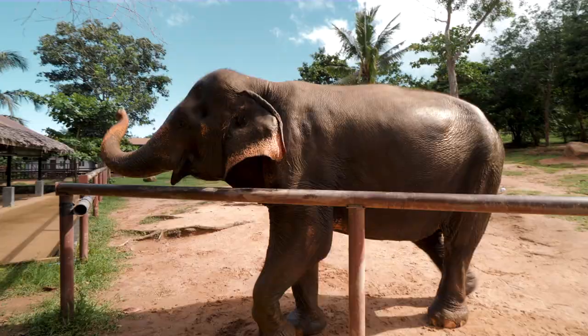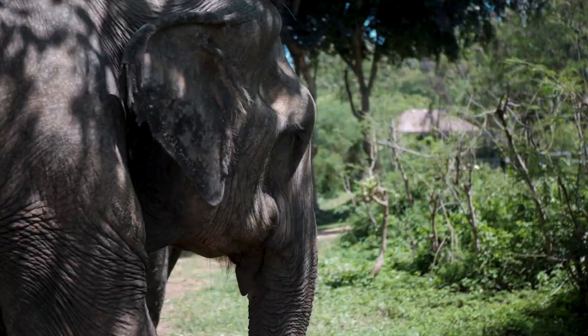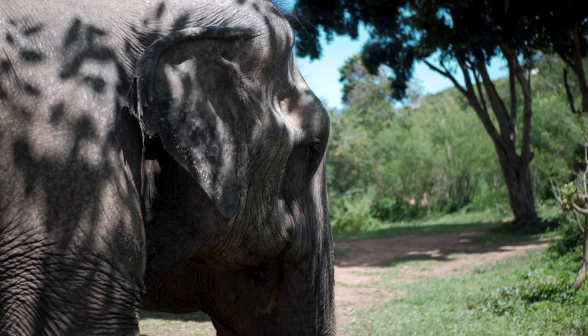Now, they did open this elephant sanctuary in 2018 with only 3 rescue elephants, and since they've used the money that they've gained from the tourism of visiting and looking after these elephants to expand with a grand total now of 13 elephants, and they have 2 sanctuaries now here in Koh Samui, so that is amazing.